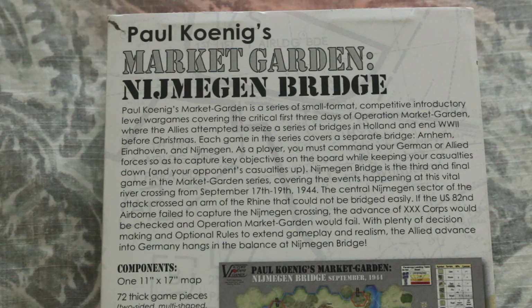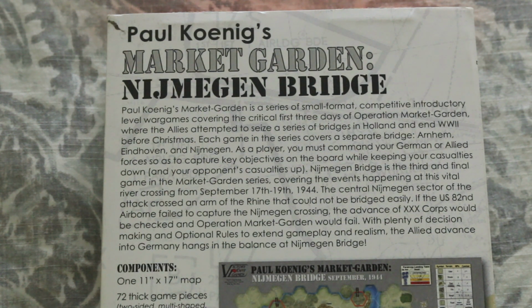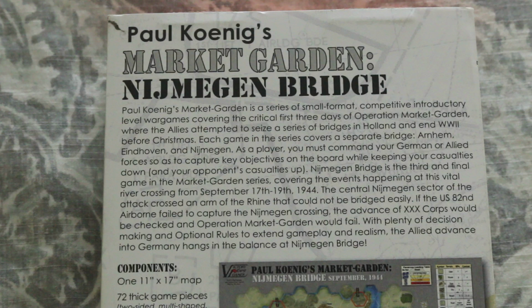Nijmegen Bridge is the third and final game in the Market Garden series, covering the events happening at this vital river crossing from September 17th through 19th, 1944. The central Nijmegen sector of the attack crossed an arm of the Rhine that could not be bridged easily. If the 82nd Airborne failed to capture the Nijmegen crossing, the advance of 30th Corps would be checked and Operation Market Garden would fail. With plenty of decision-making and optional rules to extend gameplay and realism, the Allied advance into Germany hangs in the balance of Nijmegen Bridge.